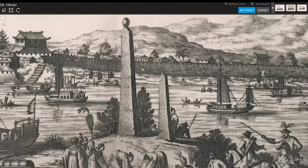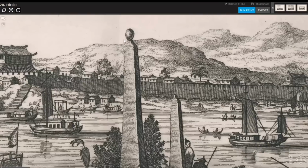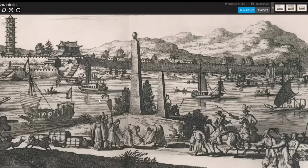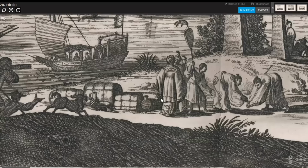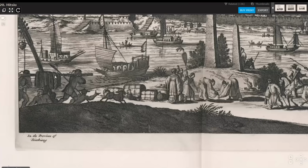Again, we're in China. And what do we have here? But a couple of obelisks. And this one's even got a ball on the top, which may or may not contain mercury. And here we have, what are they doing? Worshipping the ground, having a game, just the villagers, and this is how they're filling up their boats. So again, there's no dock here. They just like throwing it on from the shore. And this dude's got a cool hat.